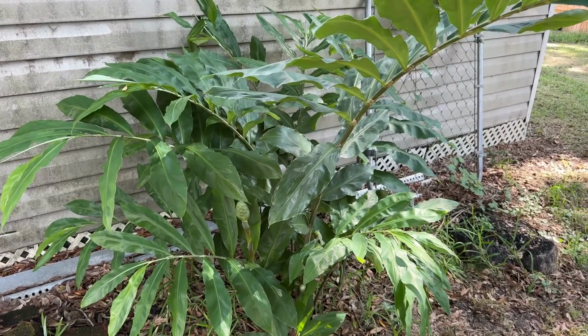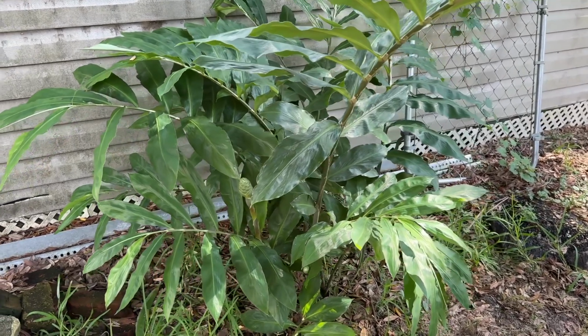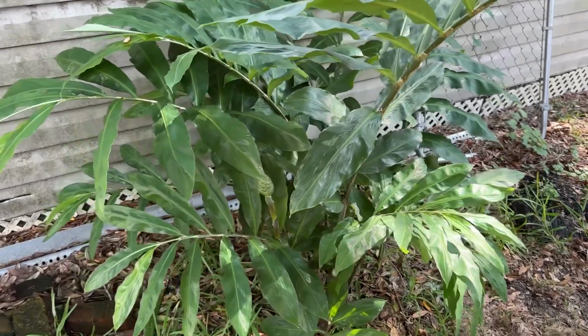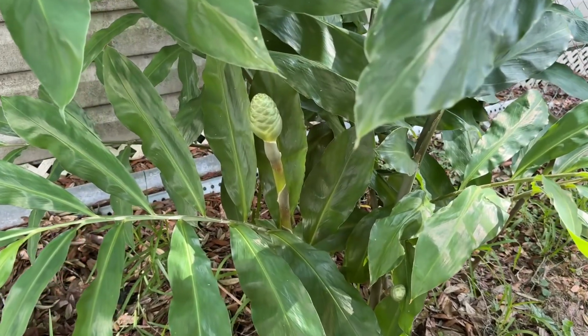I haven't shown this to y'all, but it's a super cool plant that a friend of mine, Tina, gave to me. And I had it in a pot a long time ago. It died back and it looked like it wasn't gonna live, but I was like, you know what? I will just throw it over here and see what happens.